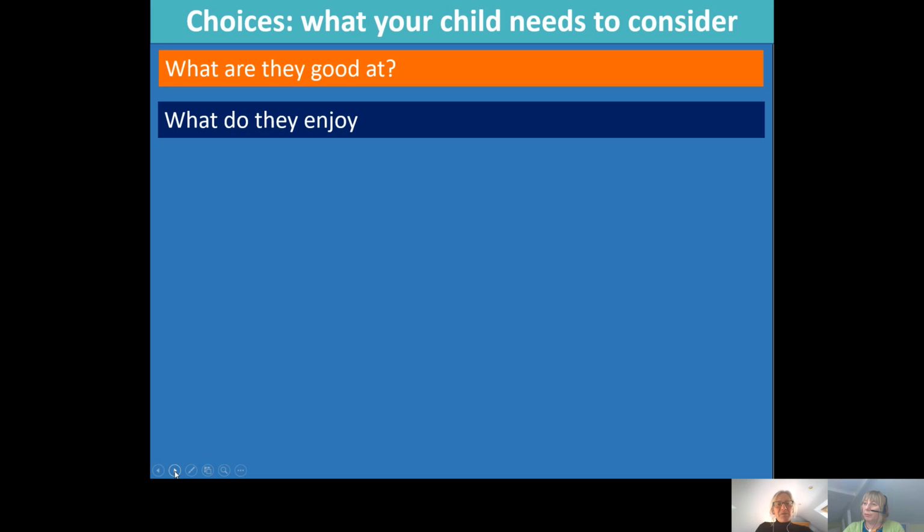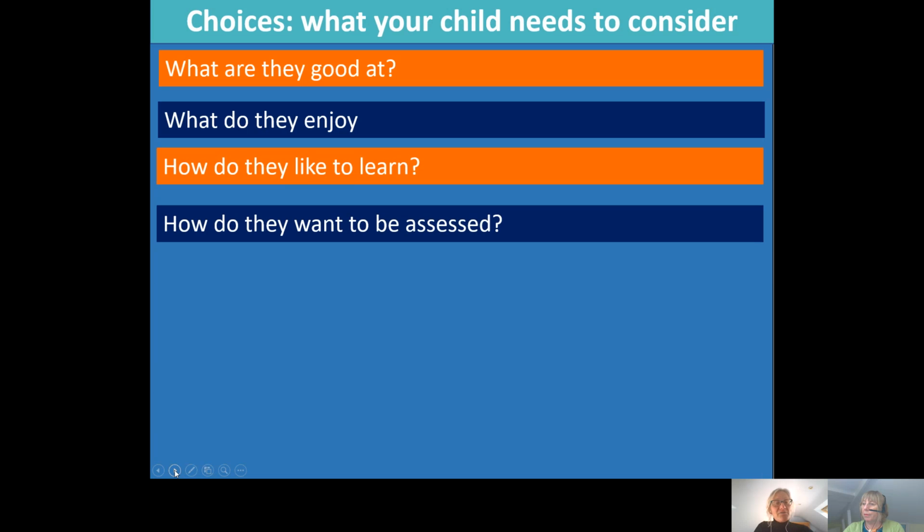So obviously start with something positive. It's good to have a chat with them about what they like and what they're good at. What subjects are they enjoying? And maybe they want to continue with those, or maybe they want to look at something new.